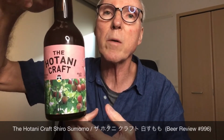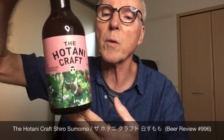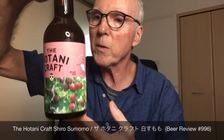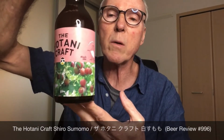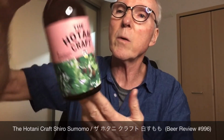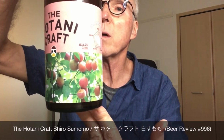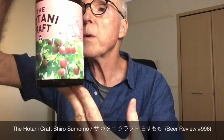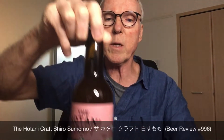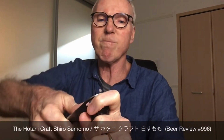Often we hear that for fresh hop beers, the hops are put in within 24 hours of harvest. So apparently they picked the plums and drove them down to downtown Osaka to Brewpub Standard and put them right into the beer. You can see a picture of what these plums look like. They're kind of large plums. This was a 6.2% saison, and I think it's the first saison they made out of their 10 beers so far. So let's give it a go, shall we?